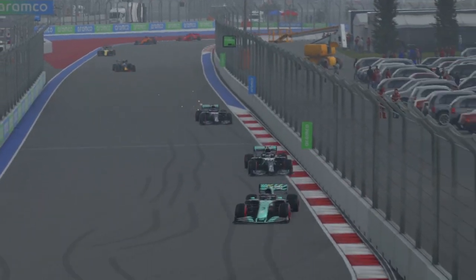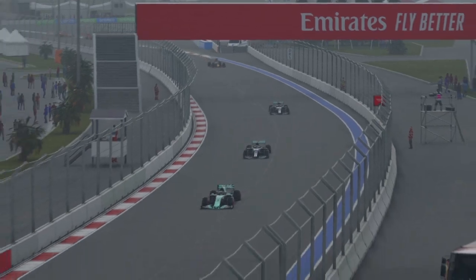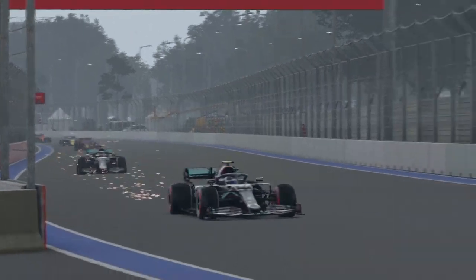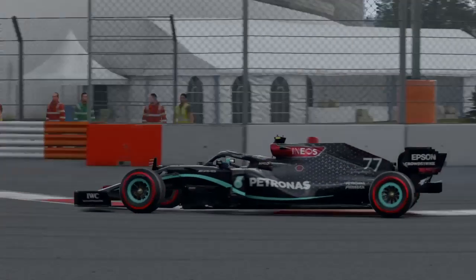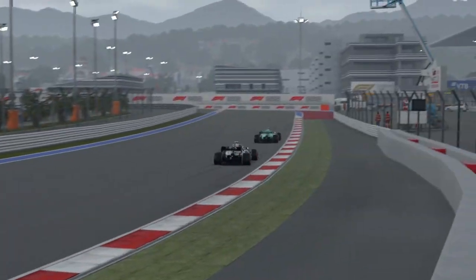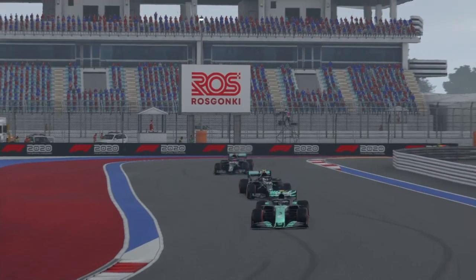But Shay, he had a spin in the first opening lap. Unfortunately, that was pretty much his race done. We will have a bit of a look after his spin, or we might do that in a separate video for you all to have a look at. Bottas is very much breathing down Ricciardo's neck.